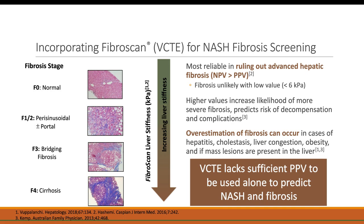What we know is that as you move from a lower FibroScan to a higher FibroScan, the likelihood of having more advanced fibrosis is there. That is true. But we're not granular enough to know exactly what stage they may be. So what I like to say is FibroScan values less than 6, I don't worry so much about the patient having fibrosis. If it's greater than 8.5, I say that there's possibility for mild to moderate scarring. If the FibroScan is somewhere between 10 and 13, that's a higher likelihood of moderate scarring. And if it's greater than 13, that's a higher likelihood of more severe scarring.